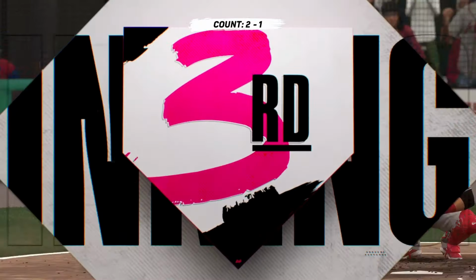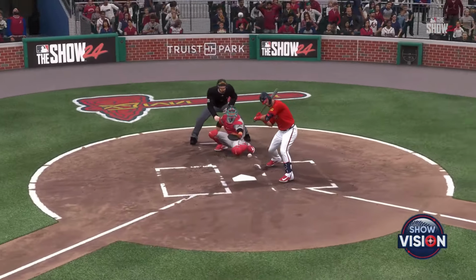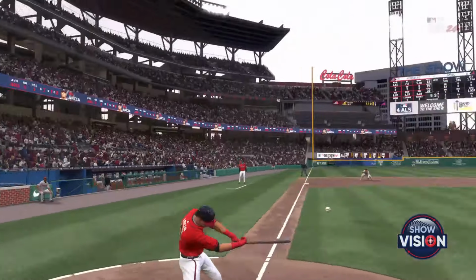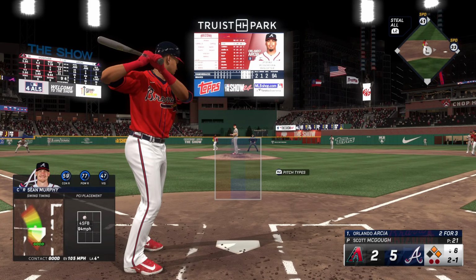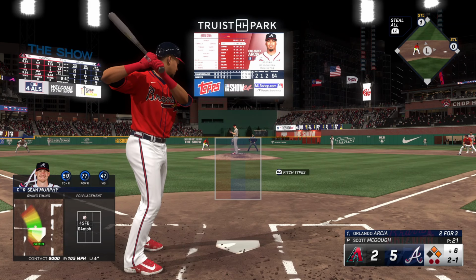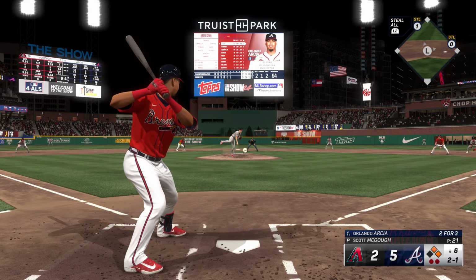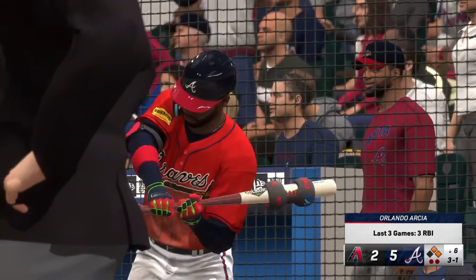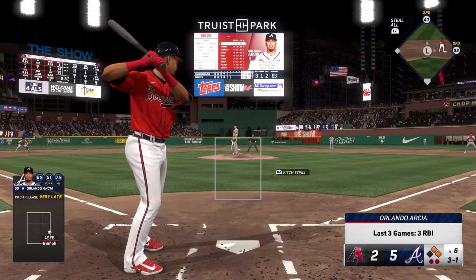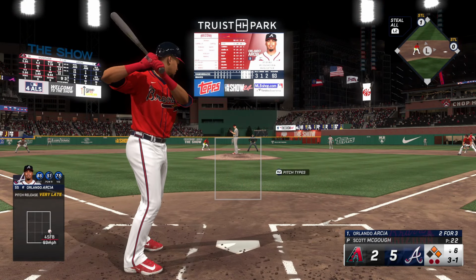Oh, that'll make you feel good as a hitter right there. Other than ripping one into the gap or blasting one over the wall, there aren't a whole lot of hits that are more satisfying than a nice line drive in the center field. So that definitely felt good. And a pitch. Ball. Michael Harris in the on-deck circle. First and second, two down.